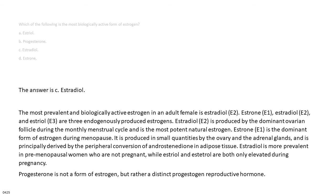The most prevalent and biologically active estrogen in an adult female is estradiol, E2. Estrone, E1, estradiol, E2, and estriol, E3, are three endogenously produced estrogens. Estradiol, E2, is produced by the dominant ovarian follicle during the monthly menstrual cycle and is the most potent natural estrogen. Estrone, E1, is the dominant form of estrogen during menopause. It is produced in small quantities by the ovary and the adrenal glands, and is principally derived by the peripheral conversion of androstenedione in adipose tissue.